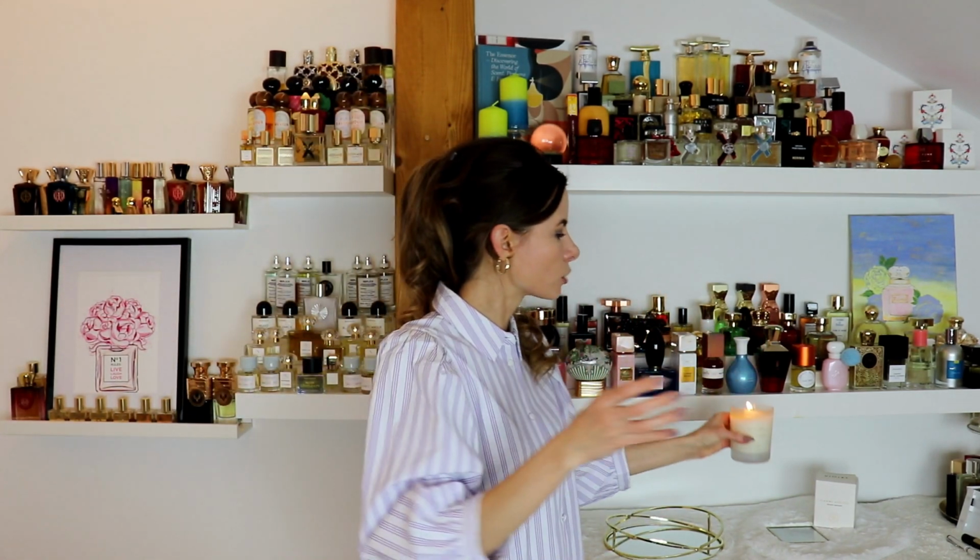And just in case you're a fan of candles, then I would highly recommend you to check out this one, because right now is the perfect time to burn it when it's colder and you want more of this atmospheric vibe in your home. Then make sure to check it out. It will also make a great gift for the upcoming holiday season.